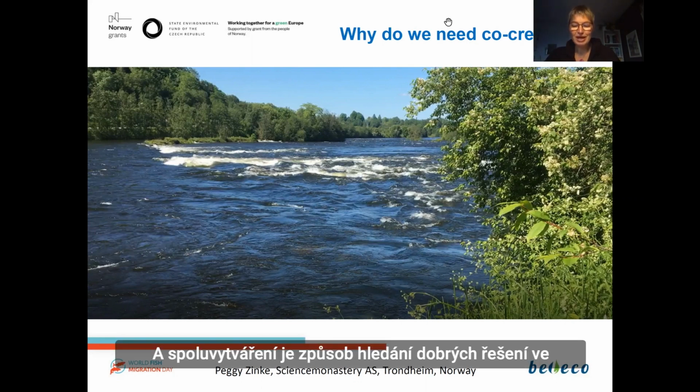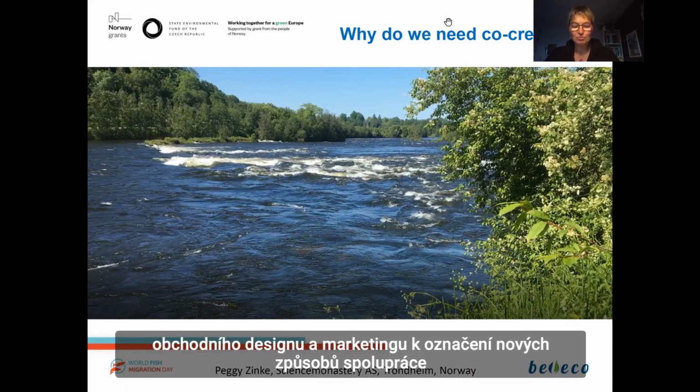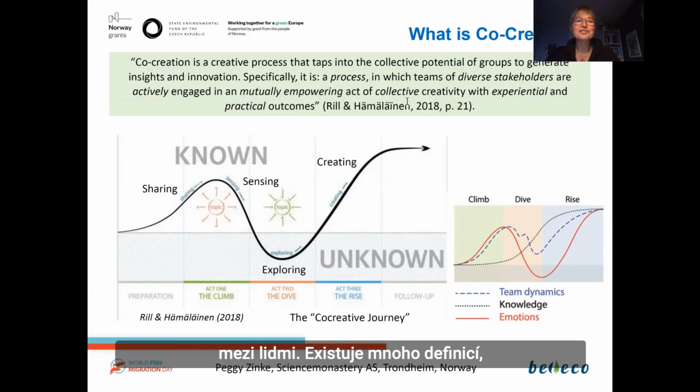And co-creation is a way of finding good solutions in an age of uncertainty or in times of crisis and transformation. And co-creation is a general term used across disciplines of business, design, and marketing to indicate new modes of engagement between people. There are many definitions for co-creation, which are available in literature, and I like this one the most by Rill and Hämmerlein. They define it as: co-creation is a creative process that taps into the collective potential of groups to generate insights and innovation. Specifically, it is a process in which teams of diverse stakeholders are actively engaged in a mutually empowering act of collective creativity with experiential and practical outcomes.